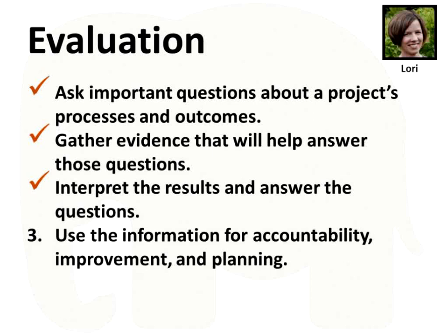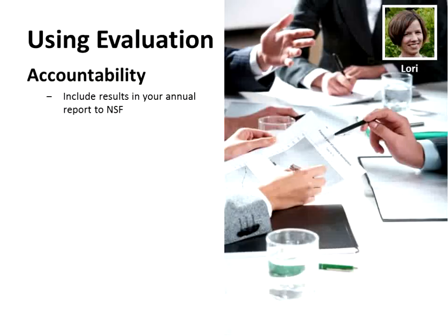So next, we need to think about how we're going to use that information. And I've identified three uses: accountability, improvement, and planning. So let's briefly look at those. Basically, accountability is demonstrating to NSF that you did what you said you were going to do with the grant money. And your evaluation goes a step further, of course, and shows what happened as a result of the investment. So you did what you said you were going to do, so what? And you would include your evaluation results in your annual report to NSF. This is your key accountability exercise, submitting a report annually to NSF.